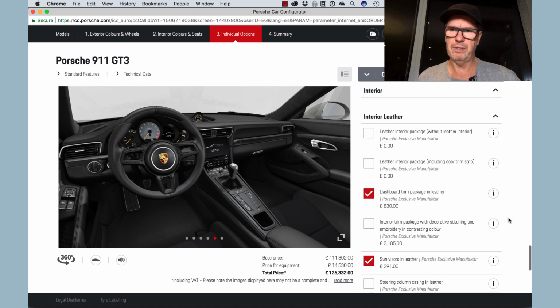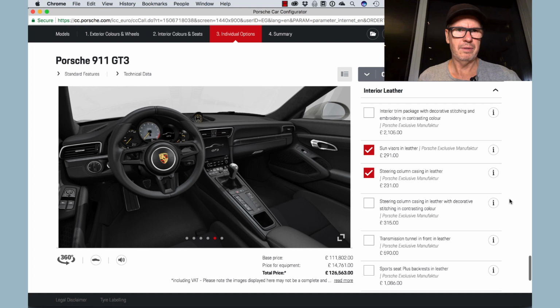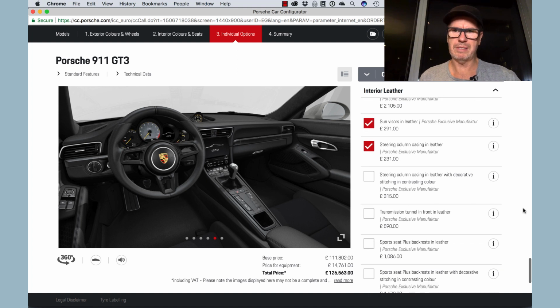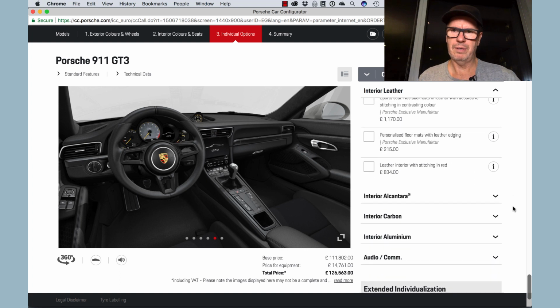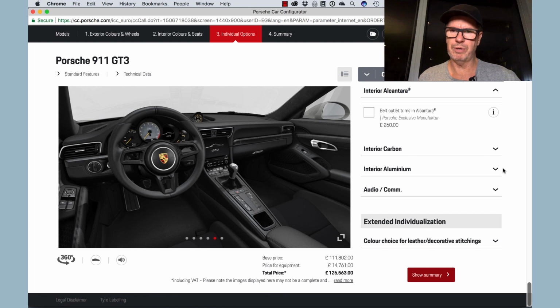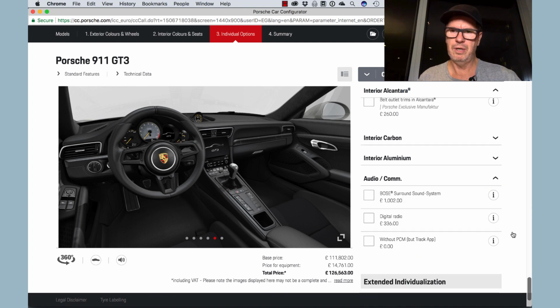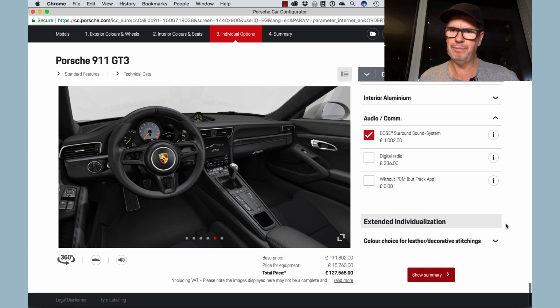Oh, there is one other. The steering column. I think it's nicer when it's not in plastic. The plastic looks a little cheap. Interior Alcantara, we're not going to go there. Interior carbon, we're not going to go there. Audio communication, I think you have to get the Bose. Digital radio, I'm not going to worry about. Yeah, so that's about it.